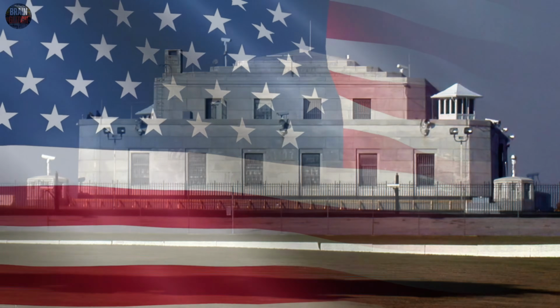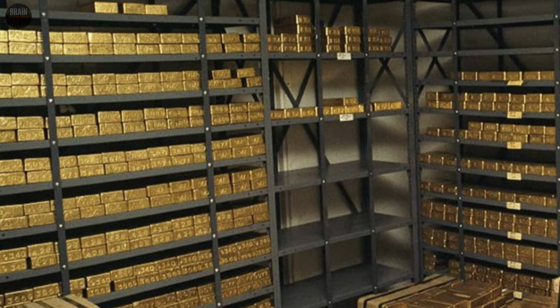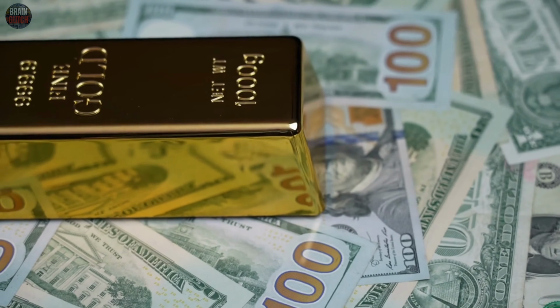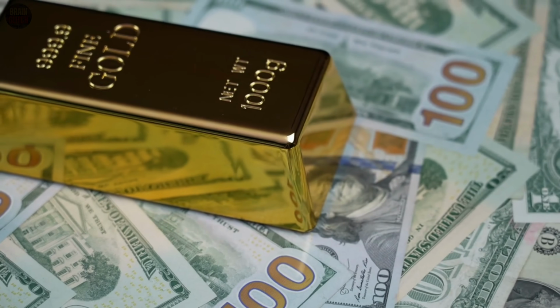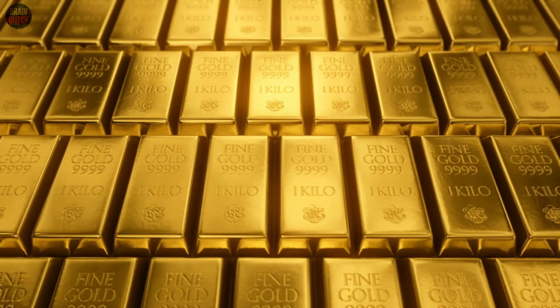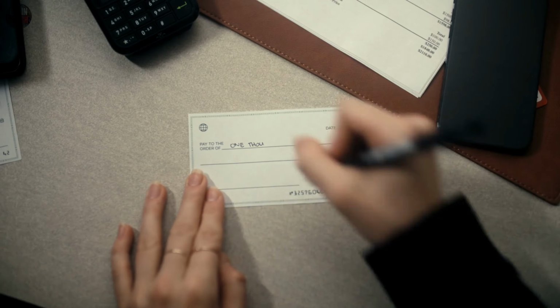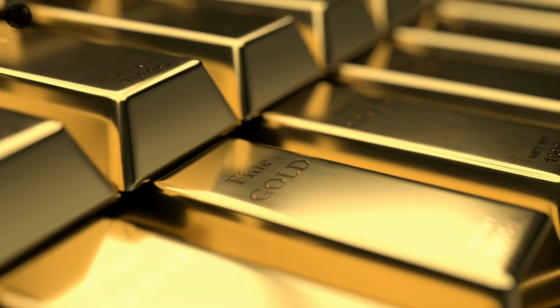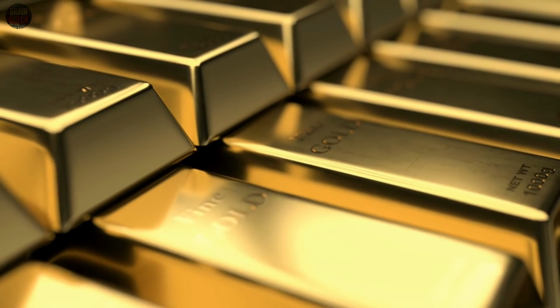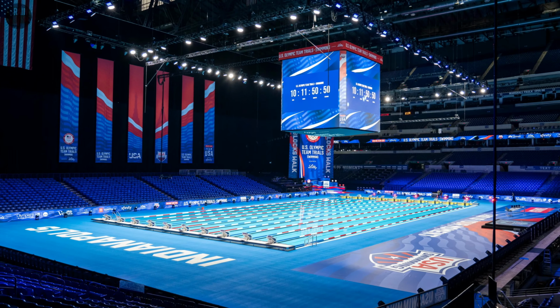But it's not just governments. Private vaults in Zurich, Singapore, and Dubai now store billions in gold for wealthy individuals and investment firms. Today, central banks collectively hold over 35,000 tons of gold. That's over $2 trillion worth. Fun statistics for you. The entire amount of gold ever mined, since the beginning of human history, would fit inside just 3 Olympic-sized swimming pools.